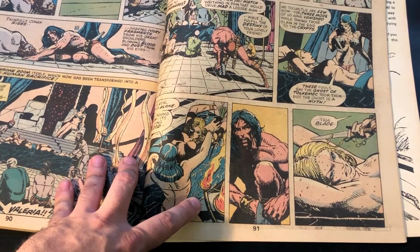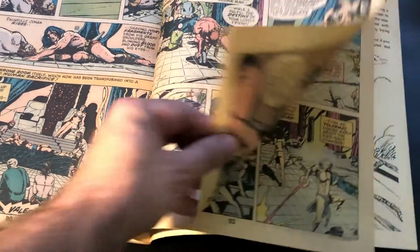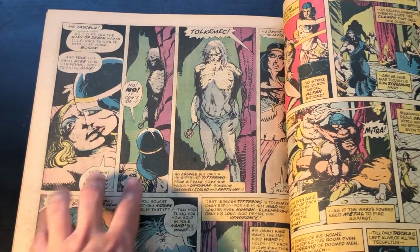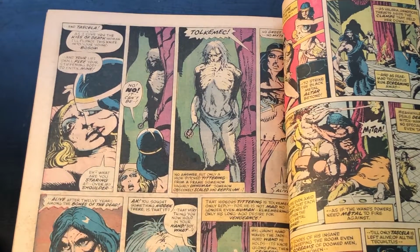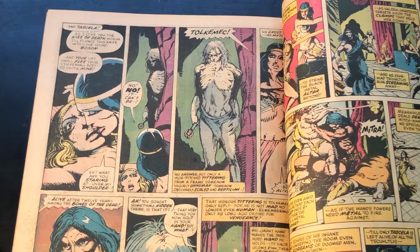So then, yeah, she's going to stab her and then suck the soul out of her, suck the youth out of her. And as she is about to do it, Tolkien shows up. So what I think I kind of skipped over is at some point he fell out of favor because he betrayed both sides of this conflict, and the last people that caught him tortured him and then trapped him in the catacombs to die.